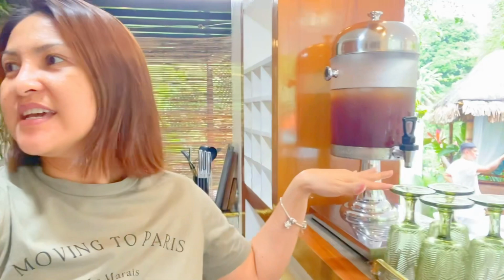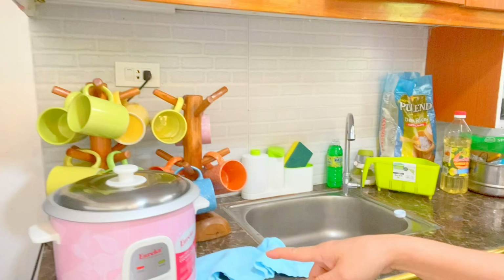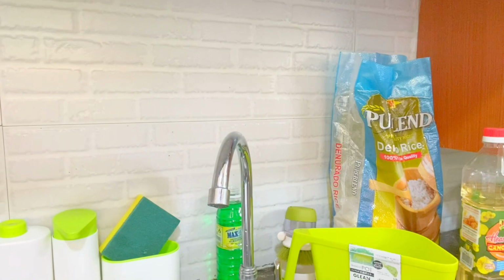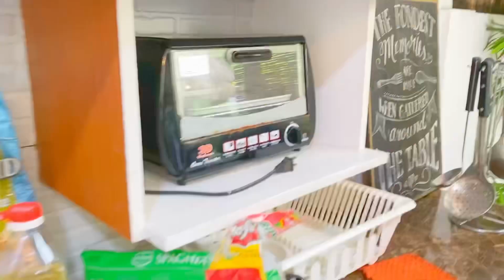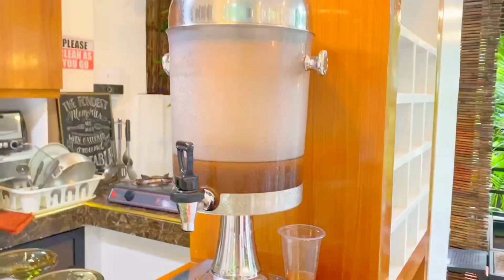Here's the kitchen. And they have extra glasses. They have extra foldable things. Free fridge and microwave oven. They have a fridge, okay naman. Rice cookers, these are theirs, right? And then these mugs. These they brought. They brought this dishwashing liquid and sponge. So you need to bring your own. They also have an oven toaster and stove. And some utensils. They also have complimentary iced tea. There are the glasses. And instant coffee.